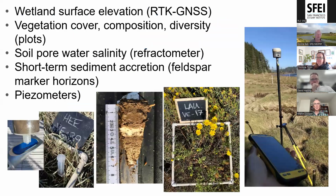That monitoring includes wetland surface elevation, typical veg cover, composition and diversity, soil water salinity, and then interestingly, they are also adding sediment accretion along the transects, so adding feldspar marker horizon plots along the transects. So that will help support some of the accretion data that the USGS team is collecting at their SETs and give us a sense across the site for accretion. And then piezometers at a number of the sites. Next slide.